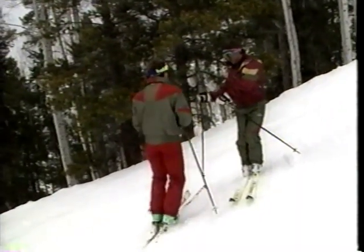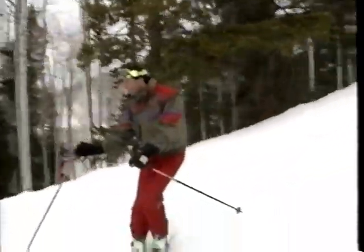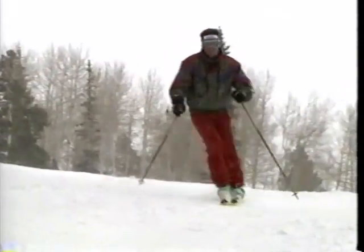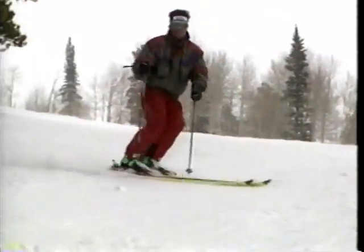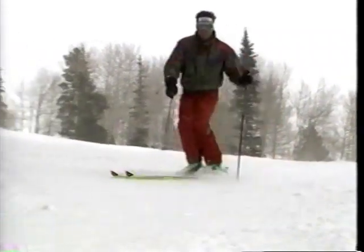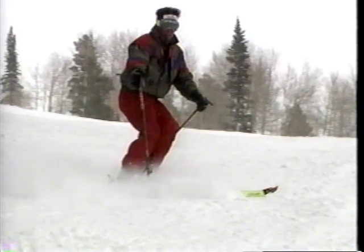All right, so we'll go through a little progression here of just that. We're going to side slip right down through, plant the pole, and slide into the next one. That was good. By side slipping, you don't even have to think about your turn and you can concentrate on your arms. Remember to reach your arm out straight down the fall line, leading with your basket.